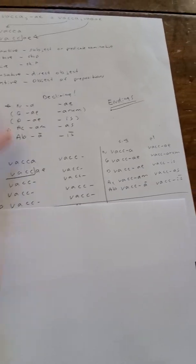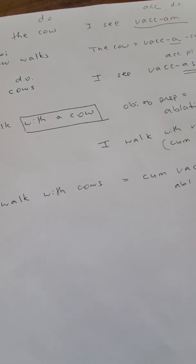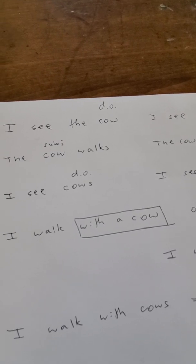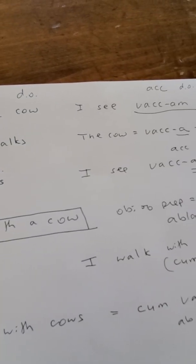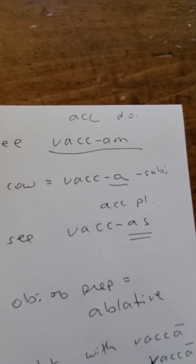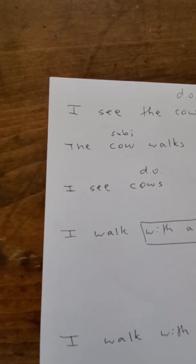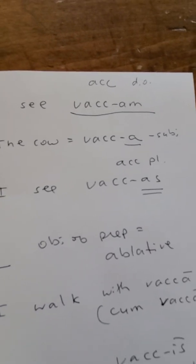Now I'm going to show you how the cases work a little bit. All right, I see the cow. So cow is direct object. I see the vaccam. Okay, I see the vaccam, direct object. All right. The cow walks. The cow is the subject. So it's vacca. The cow walks, vacca. Okay. I see cows. Cows is the direct object, but it's plural, so it'll be vaccas. I see cows. Vaccas.